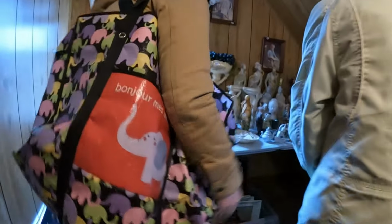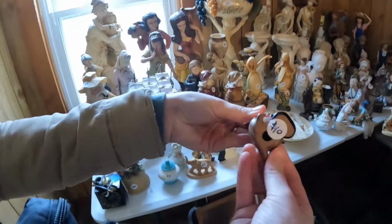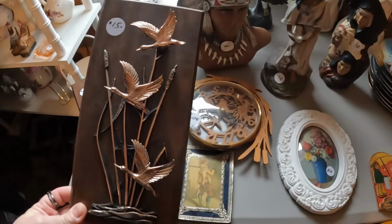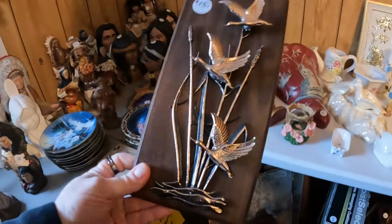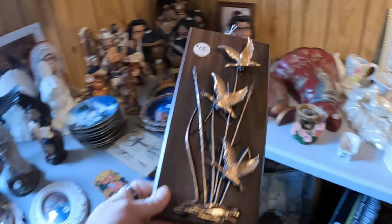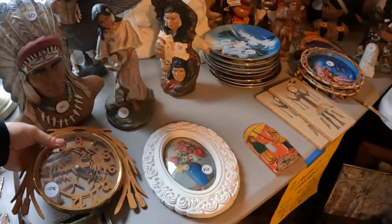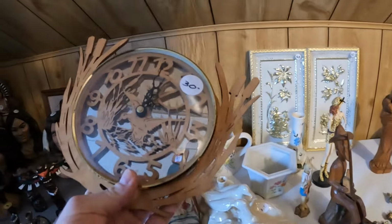Why is he marked and the other ones weren't? He's cute, but he's not that cute. Oh, hey, remember everything's half off, too. Yeah, that's cool, but I have no idea what it is. There's two. Look at those. But that'd be 15. Oh, it's a cooking thing. Yes. It's weird. It opens up.